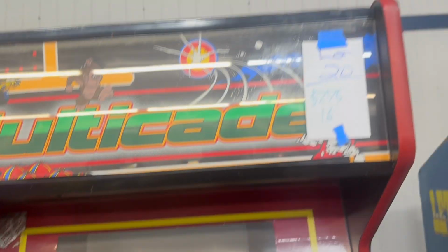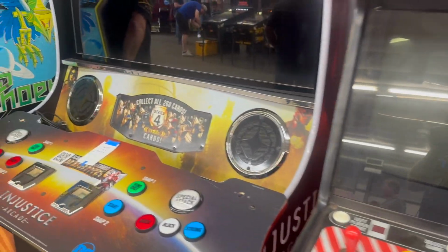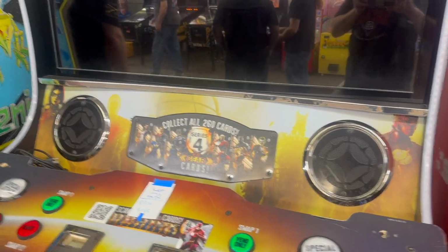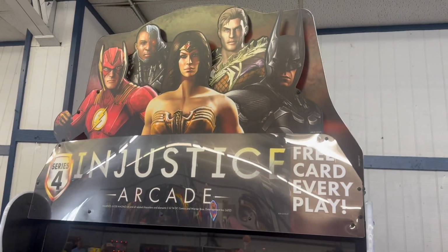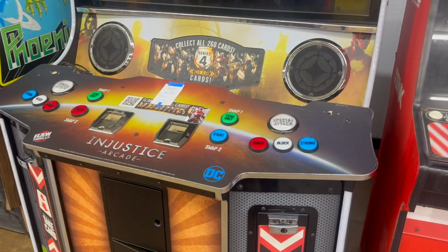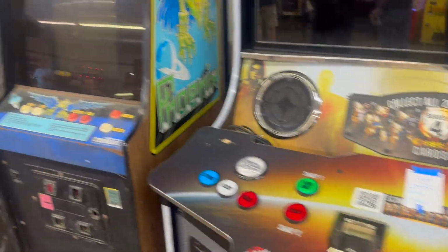It's actually a great game, but it has a lot of reliability issues. Here's another multicade, again with a bunch of games in it. Very generic control panel. $275. Neo Geo 325. This one had some issues, if I remember right. This one's pretty cool. I remember when these came in, 2017, 2018, at Dave & Buster's and such. To the auctions, sold for $1,500.